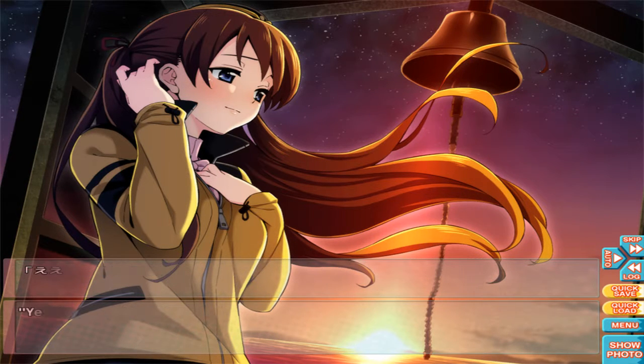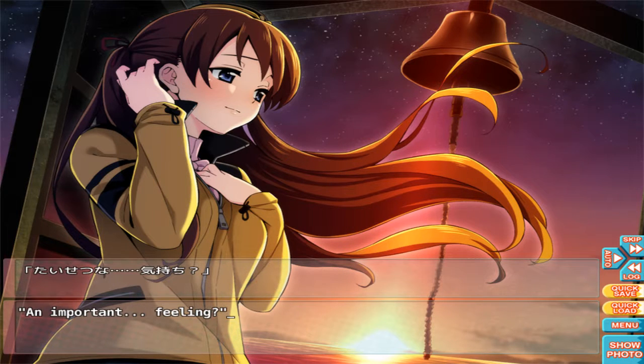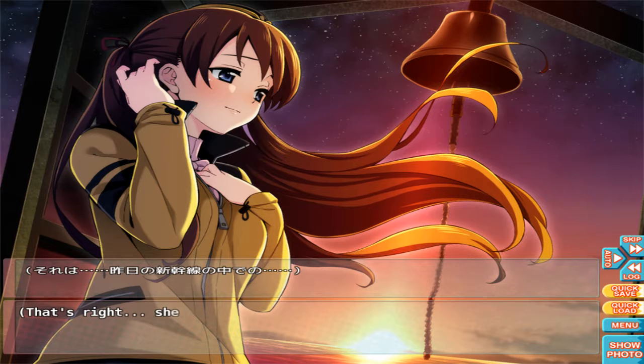Anyway, there's one other thing I have to be grateful to you for. Another thing? Yes. You've taught me an important feeling. One I've never felt before. An important feeling? Didn't I tell you? I've never, until now, no one's ever told me that they love me. That's right, she said that on the Shinkansen.